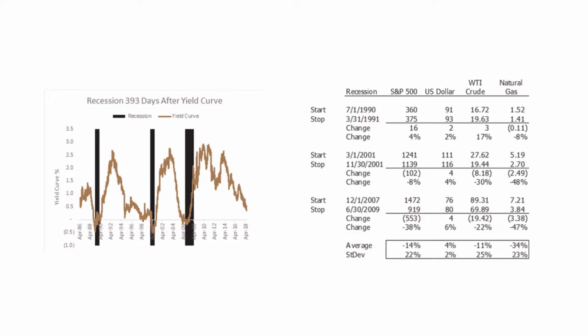It lines up with the second one, and it lines up in a third one. So before we move on: Fed raises rates, 79 days forward, the yield curve fully incorporates or equilibrates with those rates. 393 days later, there is a recession. Now the question becomes, great, you've got a recession, what are the implications in the energy markets?